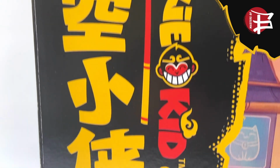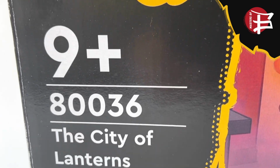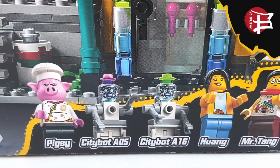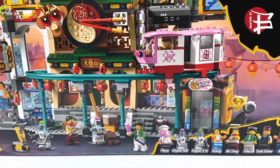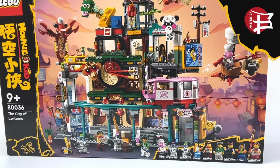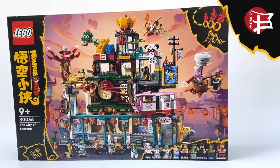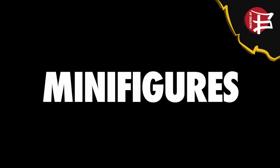From Lego Monkie Kid. This is set 80036, aka the City of Lanterns. It comes with 7 minifigs, 9 characters if you count these two. It has a whopping 2,187 pieces and will retail for $150 starting on January 1st, 2022. Let's take a look.